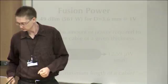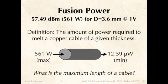So you say, okay, well, theoretically, is there a maximum amount of input power? Can we just put in enough power to overcome any type of loss in the cable? So, fusion power: the amount of power required to melt a copper cable of a given thickness. For this thickness, 561 watts will turn it to liquid. So theoretically, there is a physical limit to how much data you can put through an electrical cable.